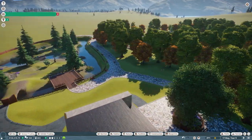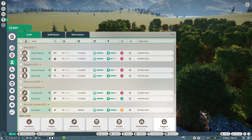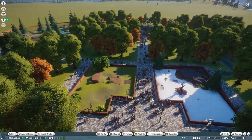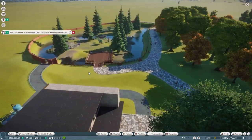Now, we've set up our first education zone. And in order for us to take advantage of that, if I'm not mistaken, we need an educator. So we'll go ahead and hire two educators. I'm pretty sure in an update some time ago, the educators will naturally roam around and educate as well. So they don't just stand over there either. That's something we have to take into consideration.